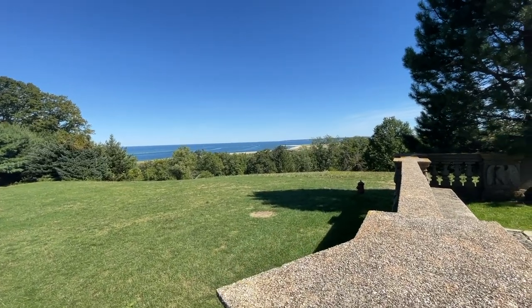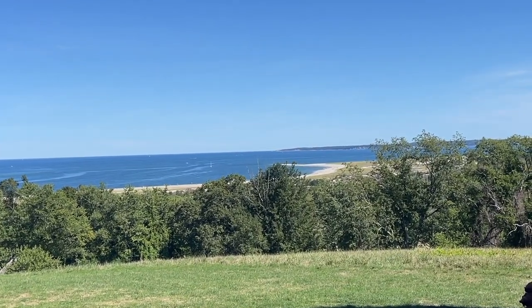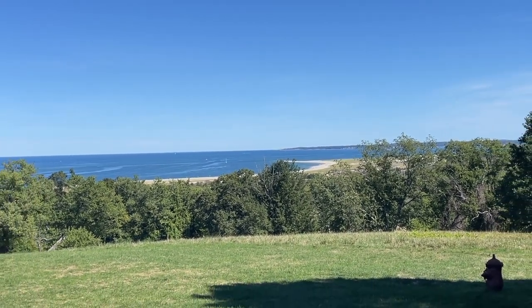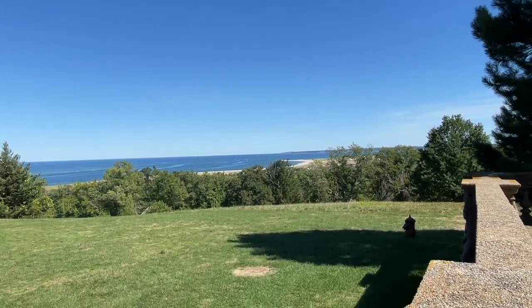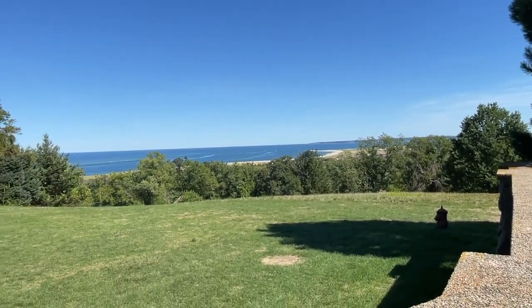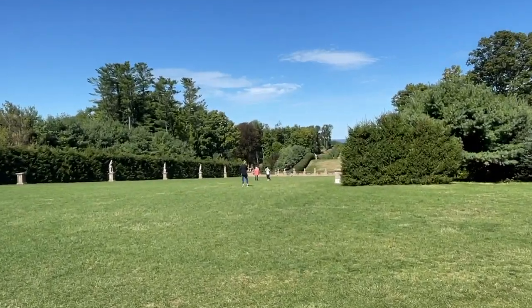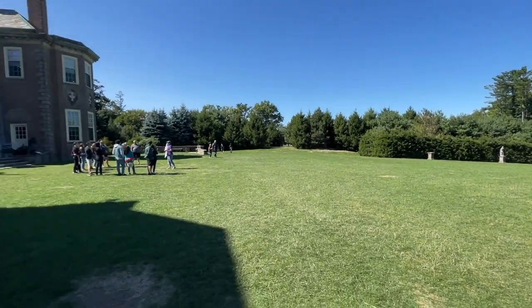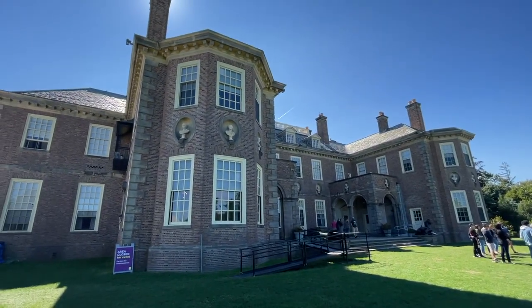So that's one of my favorite beaches of all time, Crane Beach, which is also a Trustees property adjacent to Crane Estate and Castle on the Hill. Little Women, there were scenes filmed there as well as here, which I'll show you. These are like the rolling lawns that go down. Got a bit of a tour group here. There's the front of the house.